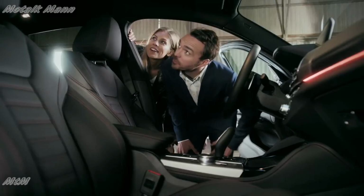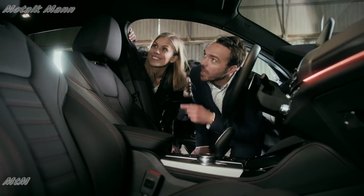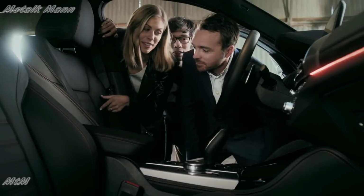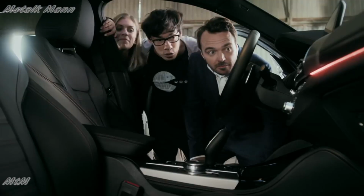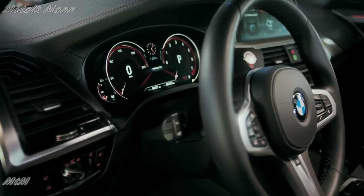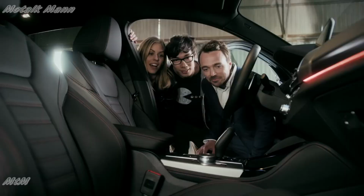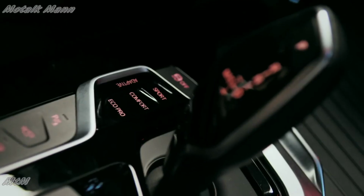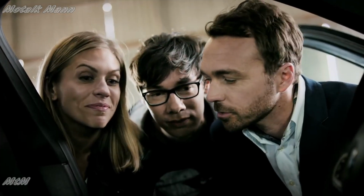Ooh, see how spacious it feels inside? With the panorama glass ceiling seamlessly integrated into the roofline. And I'm loving these sport seats. Look at that instrument cluster, which, by the way, is 12.3 inches. Fully digital. And of course, that is where you can choose the driving mode. Eco, comfort, and sport. I wonder what she'll choose.